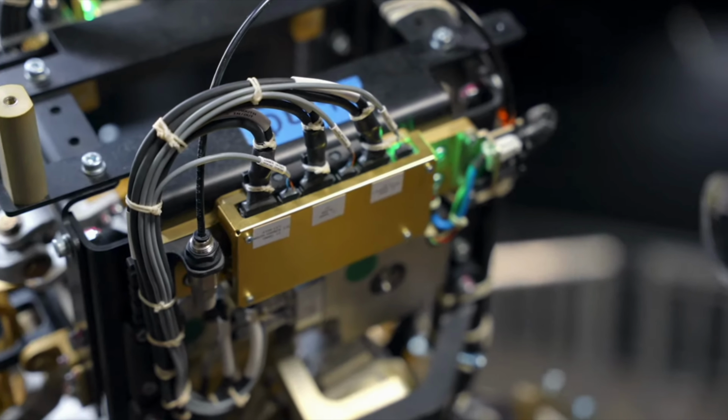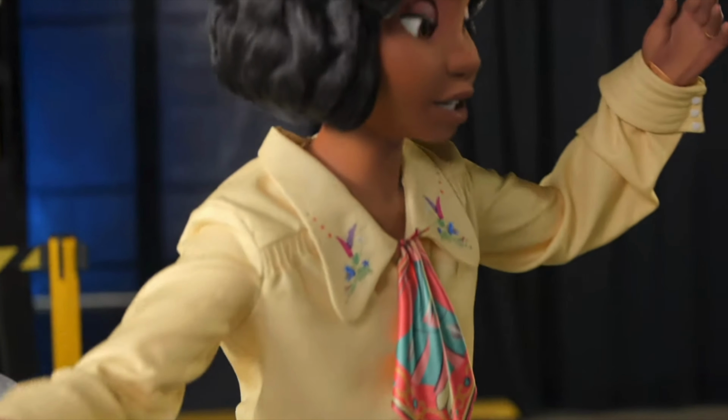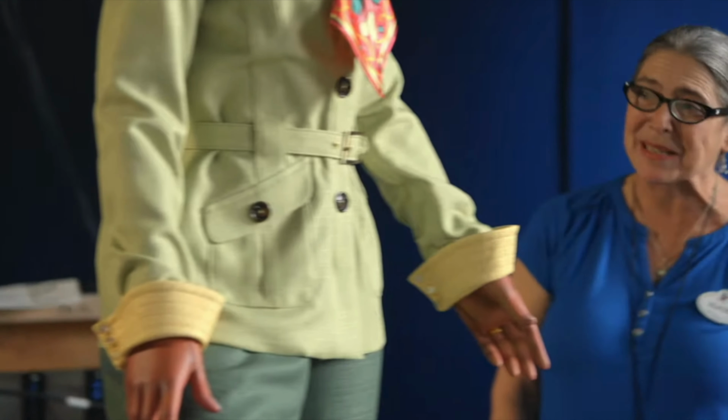And now, later this year, you'll be able to experience Disney's most advanced audio animatronic figures yet in Tiana's Bayou Adventure at Walt Disney World and Disneyland Resort. And from what we can see here, they really have come a long way.